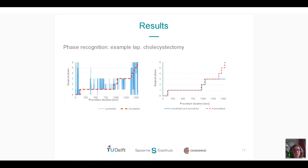Here you see the temporal smoothing that I was talking about. You see on the left side, in red, what was annotated as phase, so first phase, second, or 0, 1, etc. And in blue, what was predicted, or what was recognized by the system. And you see that it switches a lot between phases. This looks like a lot, but it's of course very zoomed out.